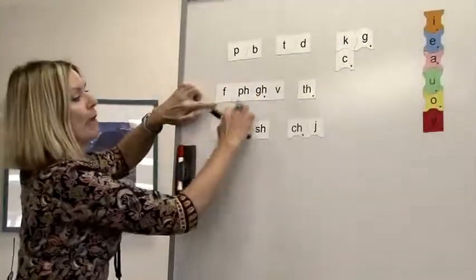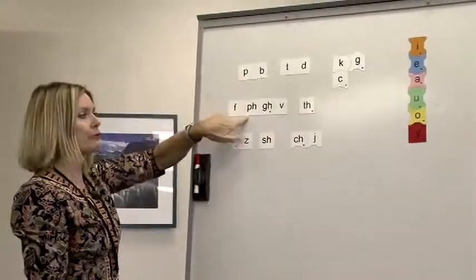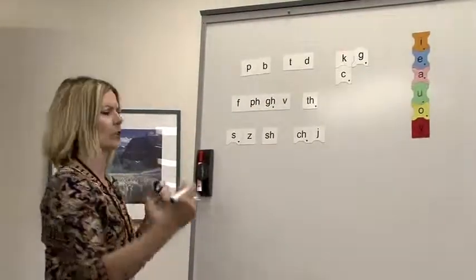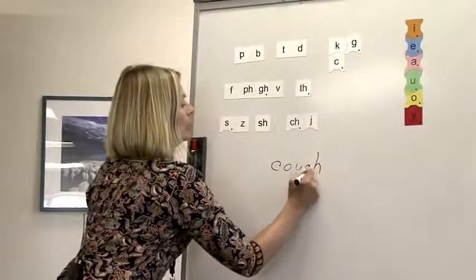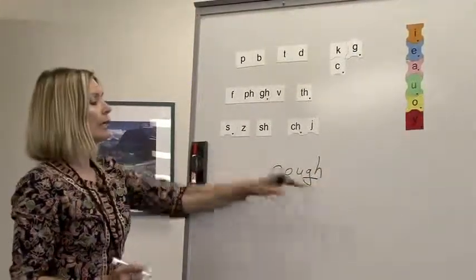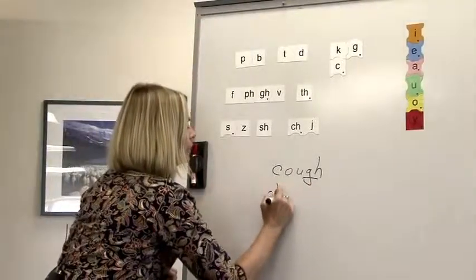More groupings with the mouth the same. And a student will say, whoa, that's strange. So cough would be an example of GH saying the unvoiced sound. It can also say g, as in ghost.